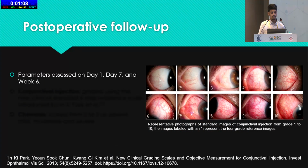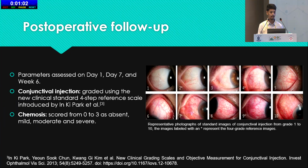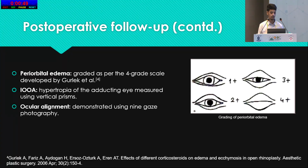So the post-operative follow-up was done on the first post-operative day, at 1 week, and at 1.5 months. The cosmetic parameters we undertook were conjunctival injection and chemosis, which were graded according to the references I've shown, and periorbital edema as well. Eye overaction was measured in the post-operative period, just how it was measured in the pre-operative period as well.